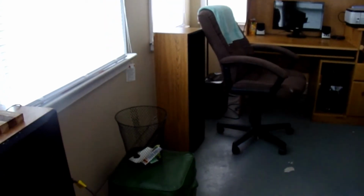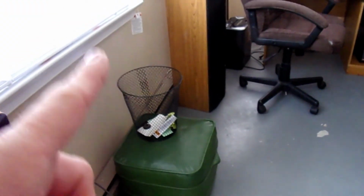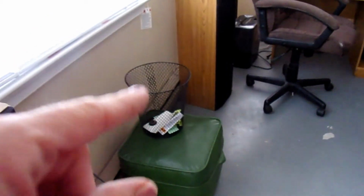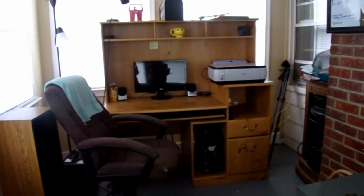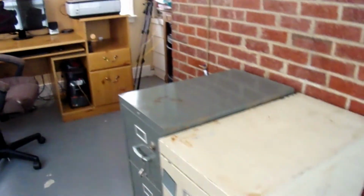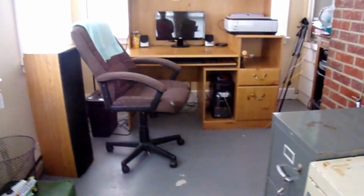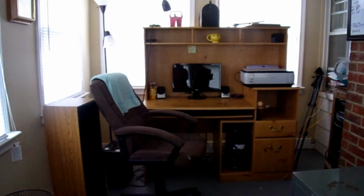Okay, so I finally got done. Got all the paper up. That was just little bits of paper that I found that I couldn't suck up in the vacuum cleaner, so I just stuck it in there. But the desk area looks a whole lot better. I'm so glad that I got rid of all that paper clutter, and it looks a whole lot better in here than it did before.